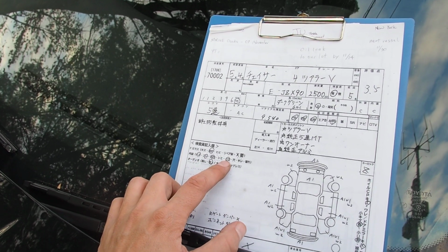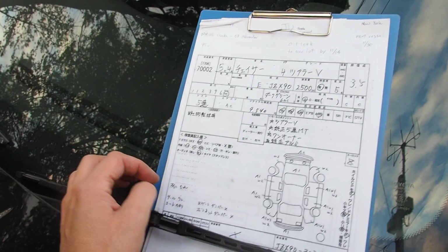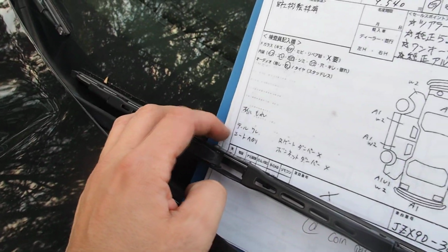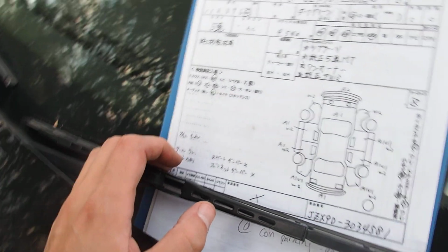cigarette burn, that's in the door card. And audio has been removed. It says oil leak, but I couldn't find an oil leak anywhere in the engine, nor do I see any of it dripping down onto the ground. And so I'm not sure where the oil leak is coming from. We can send it to a shop to get that fixed if you want. Tail light cracked, seat saggy, rear hatch damper doesn't work, and the hood damper doesn't work.